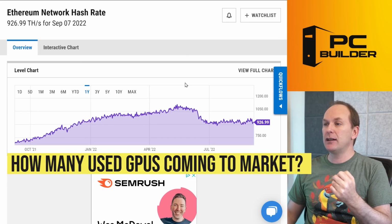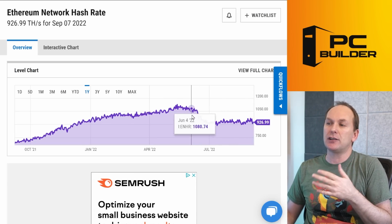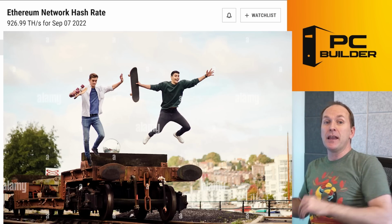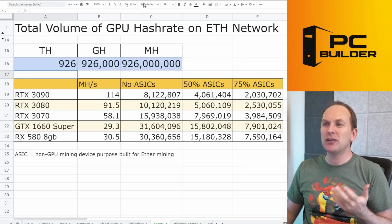Well, if we look at the Ethereum network, back before the price of Ethereum absolutely cratered in June, July, there was about 1,100 or so terahash on the network. And now there's about 926. So it looks like about 15% of miners kind of got off the train. That means 85% of the hash rate is still there. These are all GPUs on the Ethereum network. How many GPUs does that equate to?